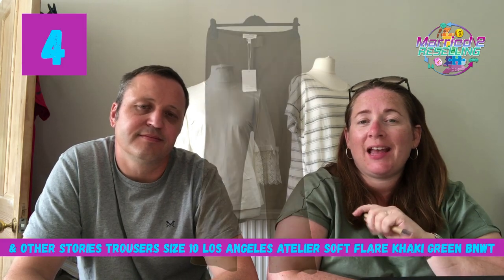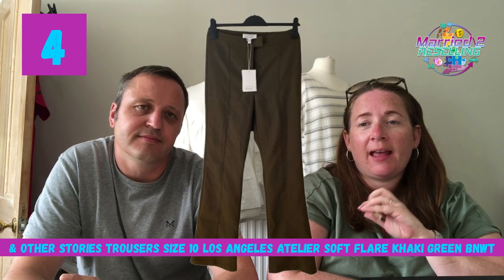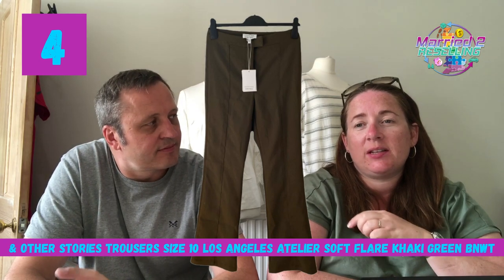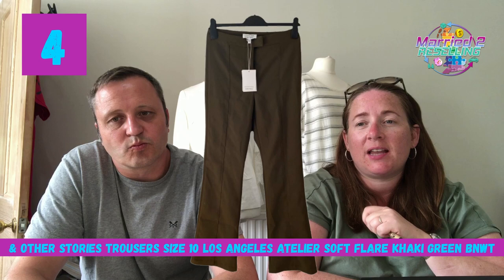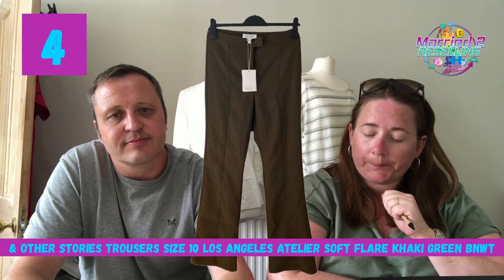In position 4, we've got another item that was in the last top watched. It's the And Other Stories trousers, size 10. They've been listed since March, and they were a palette item as well. In the last 30 days, they've had 16 views, they've got 6 watches, and they're currently for sale at £13.49. And that is position 4.